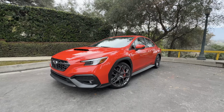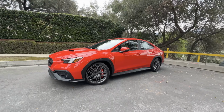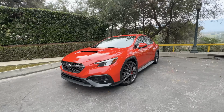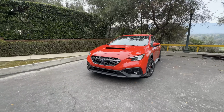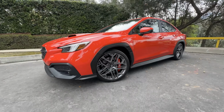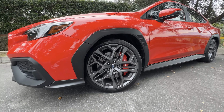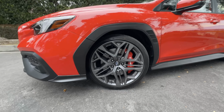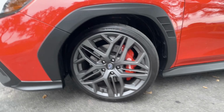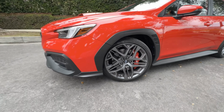All right, let's start with a walk around of this TR model. Not a lot of changes visually to the TR versus the standard WRX lineup, so you're gonna be kind of hard pressed to pick it out from a distance. But if you're really looking close, you'll notice these are 19-inch alloy wheels. Those are unique. I really like these. I don't love black rims, but these are really nice. It's a matte gray finish. Looks pretty cool. And then you've got more high performance tires from Bridgestone that come on this TR model.